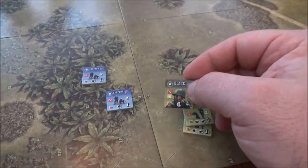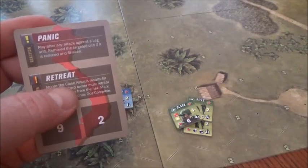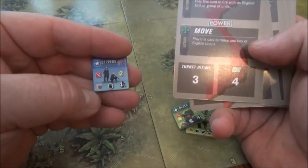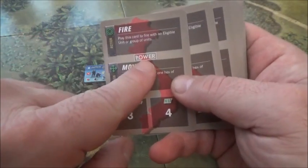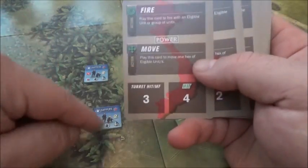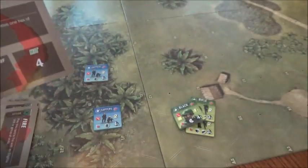So if you play a card and this particular one doesn't have a power on it. As you can see, they all have these little squares, which are all different types of abilities and things like that. And you can only use those abilities if you play a card that has this particular area here which says power. And then you can activate the powers that are there.